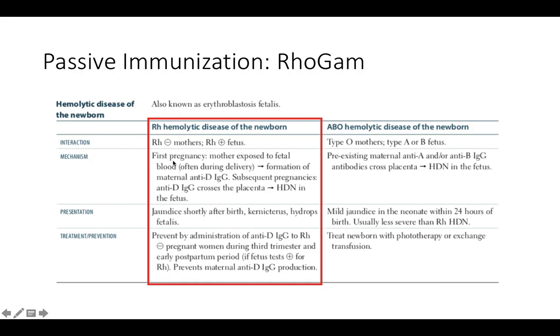So, in a pregnant female, during her first pregnancy, the mother will be exposed to fetal blood, and that often occurs during delivery, and you're going to get the formation of maternal anti-D IgG. So in subsequent pregnancies, your anti-D IgG can cross the placenta and lead to hemolytic disease in the newborn. And this is referring to an Rh negative mother with an Rh positive fetus. So her first pregnancy will be fine. However, in subsequent pregnancies, you have that anti-D IgG that was formed due to the mother being exposed to fetal blood during the first pregnancy, and this can cross the placenta and, again, lead to hemolytic disease of the newborn.